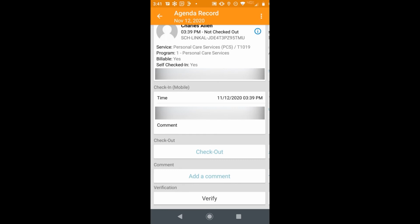So you do not have to worry about documenting your location if you're going out into the community and going shopping or completing an errand with the individual. It's really more about where you are when you start that service and complete that service. So there is no location tracking throughout your visit.